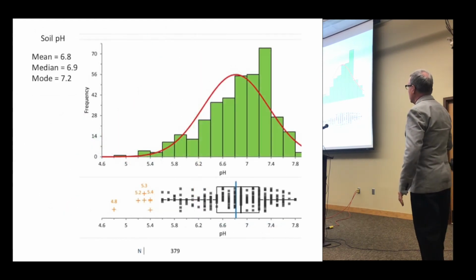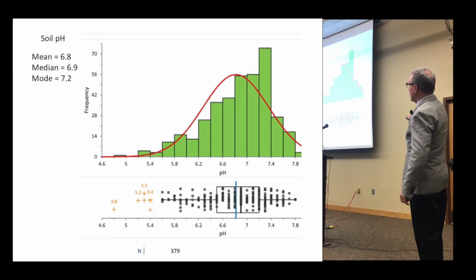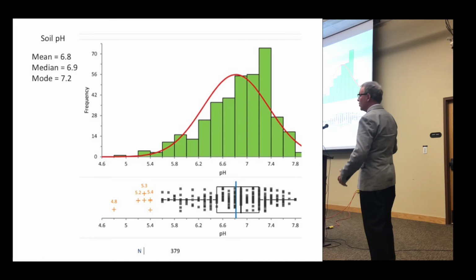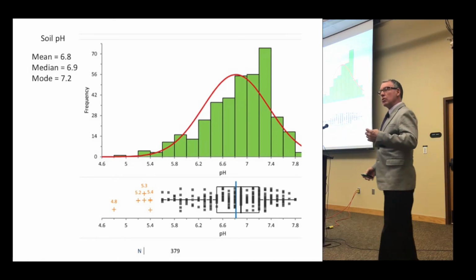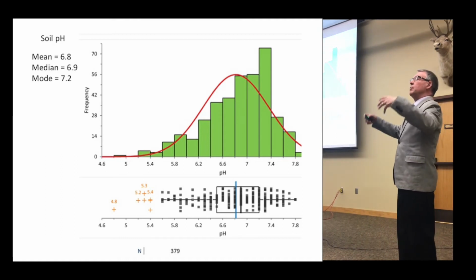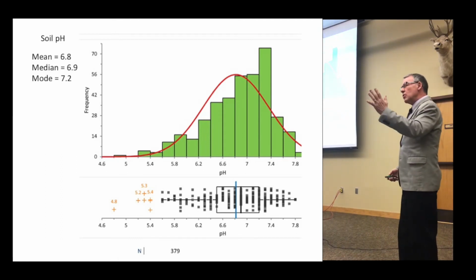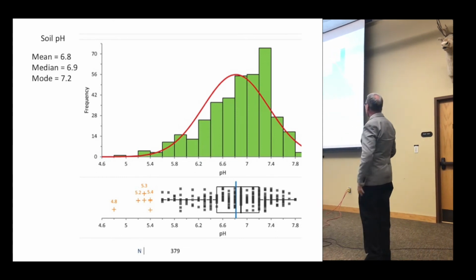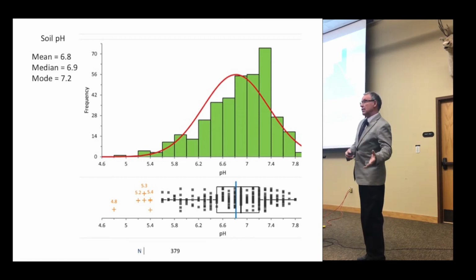This is the pH. I should point out this number right here: 379 samples, pH right here. Okay, they fell right in here. Mean 6.8, median 6.9. This is still robust data. It's really skewed over to the right, which is saying that most of the soils in this database, most of these soils that are on his program that have been tested, are mostly in the alkaline range. Mostly. That's where the pHs are falling. So definitely not on the acid side.